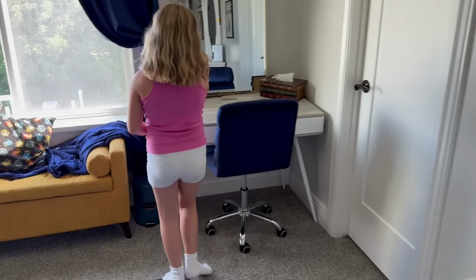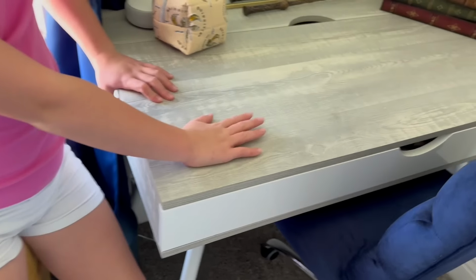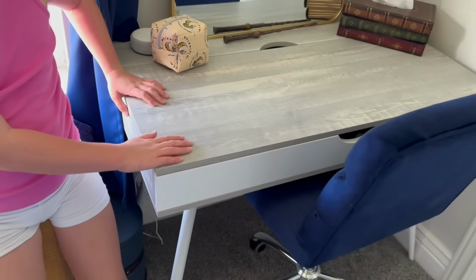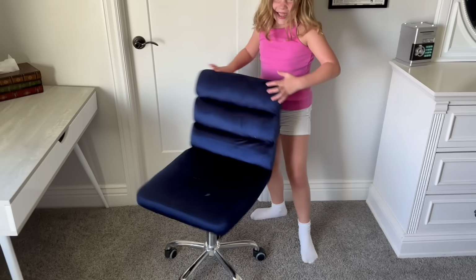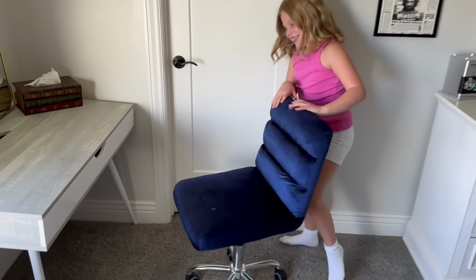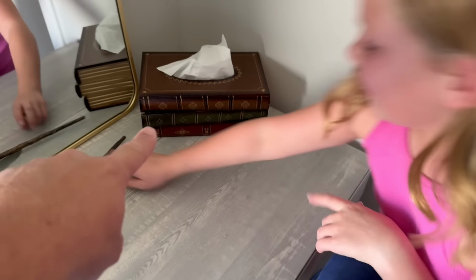Okay. So mom helped you pick out this desk. I really like the colors that you guys picked out. Light gray wood and then some white. Yeah, and then I like the chair too. Chair is cool. Oh, she's a little excited. Okay, so you got your little workstation. Looks like you got some Harry Potter books, but really they're the tissue box.